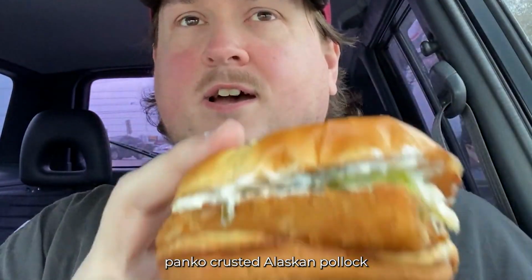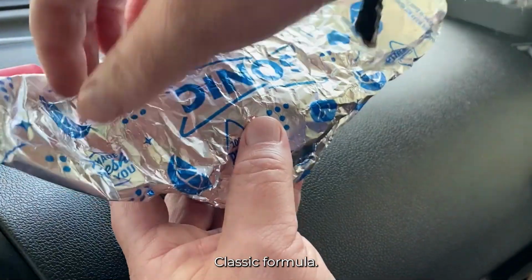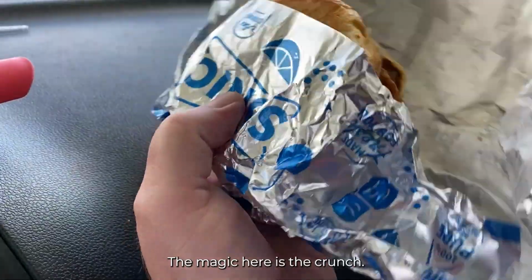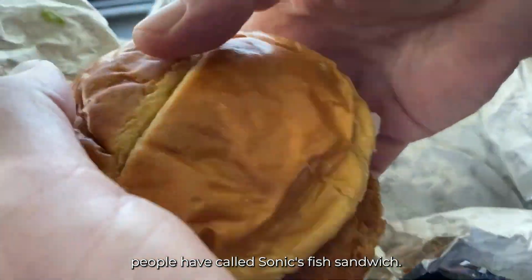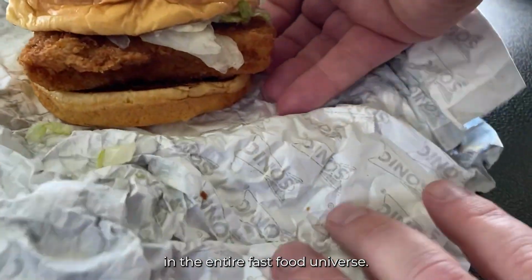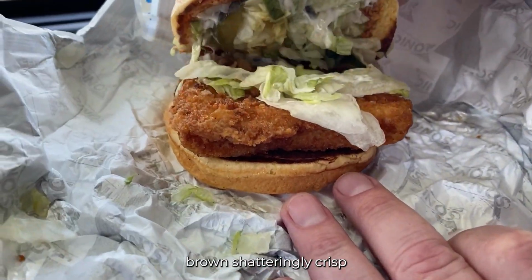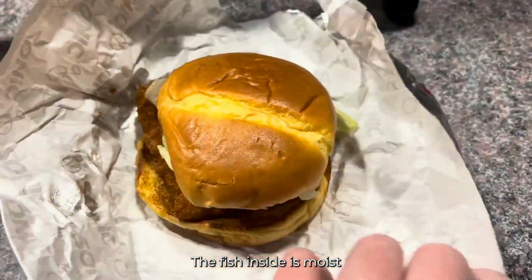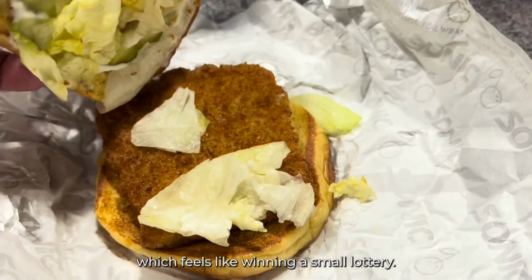We're talking panko-crusted Alaskan pollock, lettuce, pickles, and tartar sauce. Classic formula, but Sonic actually executes it properly. The magic here is the crunch. In multiple taste tests, people have called Sonic's fish sandwich one of the crispiest in the entire fast food universe. That breading is golden brown, shatteringly crisp, and sounds like autumn leaves when you bite into it. The fish inside is moist without being greasy, which feels like winning a small lottery.